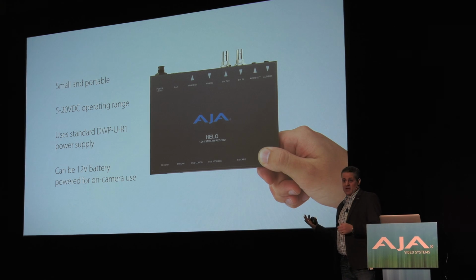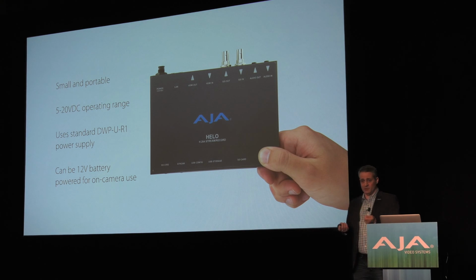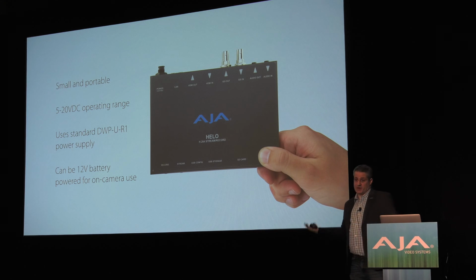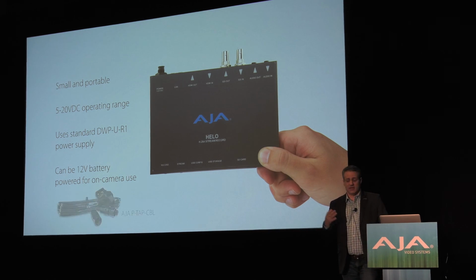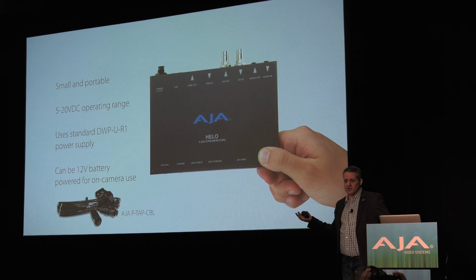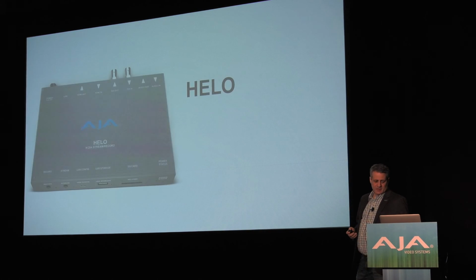It uses our power supply that is shipped to all of our mini converters around the world, which also includes international plugs. Because it has this operating range, it means it can be run on 12 volts as well. And we actually make cables like one to that connector to P-tab. So you could use this on a camera, you could use it with any battery system, really. So very, very flexible little box. Not just plug it into the wall, but 12 volt power as well.